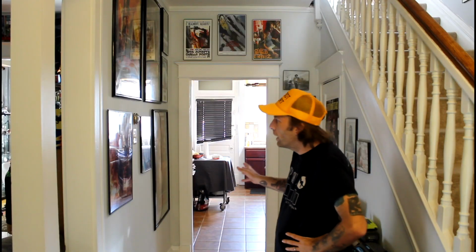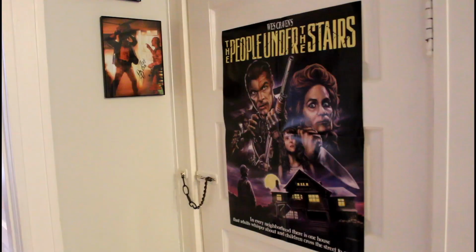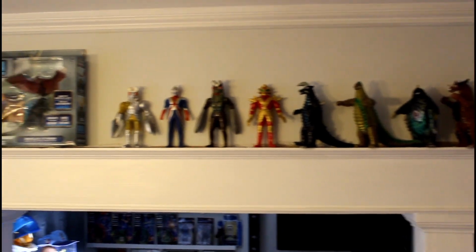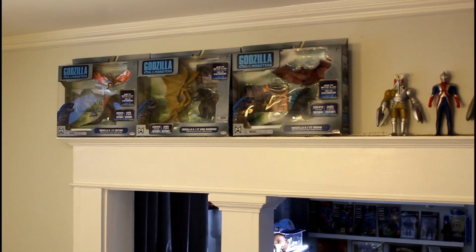So then the front hallway, I've got my Texas Chainsaw Massacre stuff along the door frame. Got some Planet of the Apes stuff over here. A few hodgepodge things here and there to fill some space. Up on top of the door frame I've got some Ultraman toys and a few Walmart exclusives, real cheap Godzilla toys, but they're fun. The only time I ever go to Walmart anymore is to look for Godzilla toys.